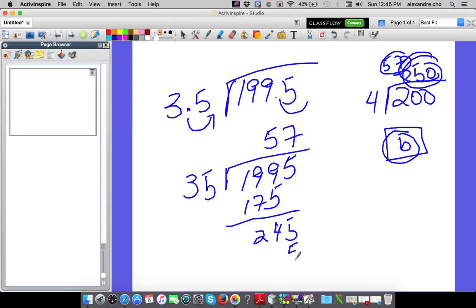7 times 5 is 35. Carry the 3. 21 plus 3 is 24. Nice and easy. 57 mile. Again, close to our estimate.